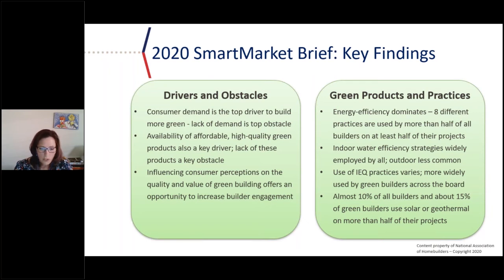Indoor water efficiency strategies are widely employed by all participants. Use of outdoor is less common and varies by region. Among green products and practices, we've got energy efficiency dominating. Eight different practices are used by more than half of all builders on at least half their projects. And almost 10% of all builders and about 15% of green builders are using solar or geothermal on more than half of their projects.